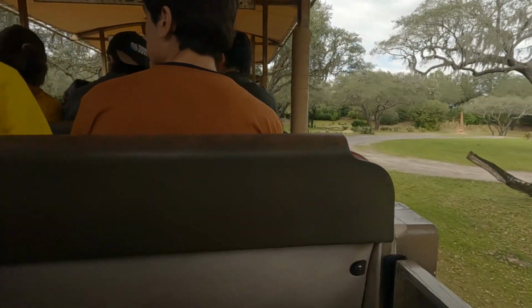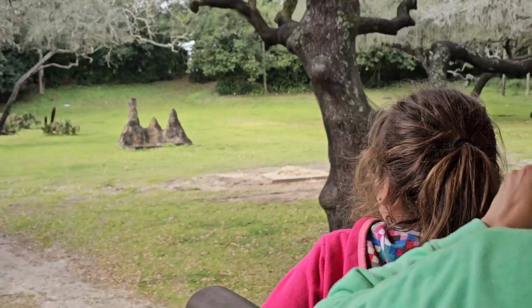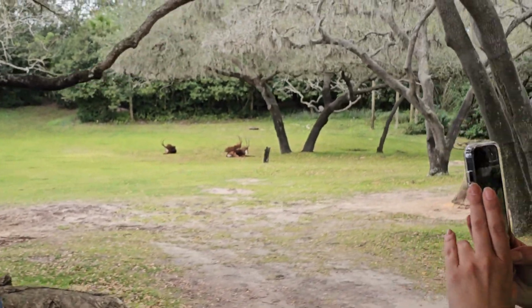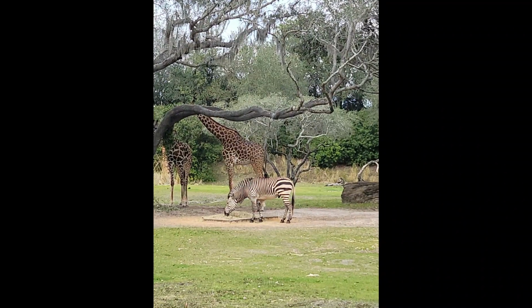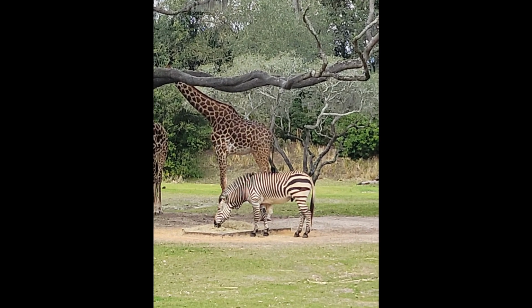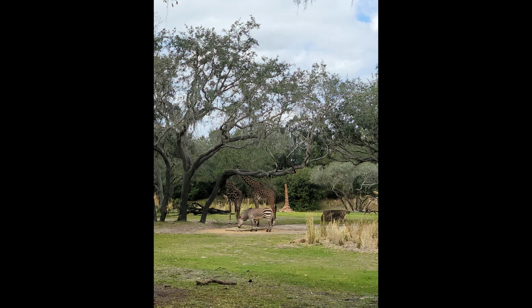We're going to find quite a few more of those Hartman's mountain zebras here to our left, as well as the sable antelope out there as well. Now, the Hartman's mountain zebra are the only species of zebra with an extra fold of skin underneath their necks known as a dewlap. Now, that dewlap is something that will help aid the zebra in blood circulation to help them stay nice and cool out in the hot savanna weather.